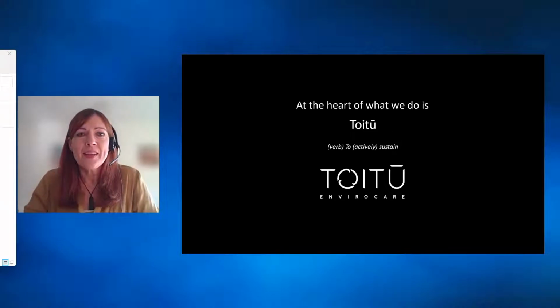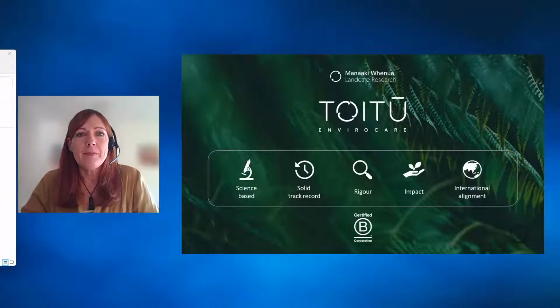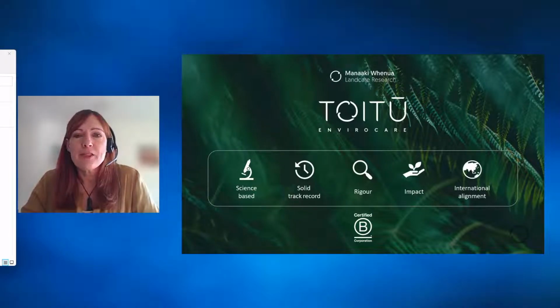Next slide, please. So we have been running carbon programs for quite a long time, as Daniele said. We're a wholly owned subsidiary of Manaaki Whenua Landcare Research, which is a New Zealand government Crown Research Institute responsible for the science of the land. We were created around 20 years ago. The first thoughts around our program came to life, led by my predecessor in this role, Dr. Anne Smith.